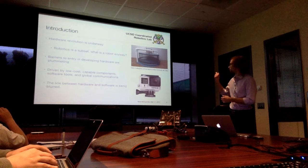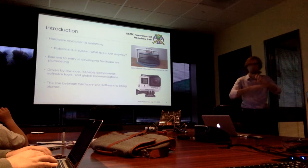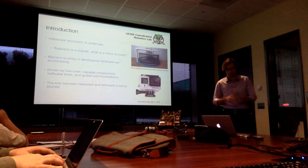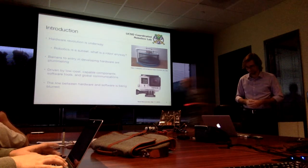So this particular one was featured in Make magazine. It just has an Arduino that monitors a proximity sensor, and if a mouse crosses the path, it uses an electromagnet to drop the basket. That's not technically a robot. I don't know what is.